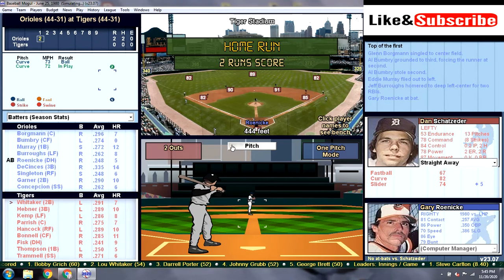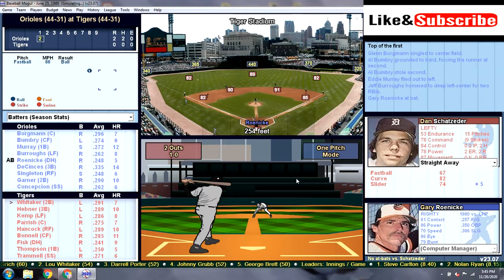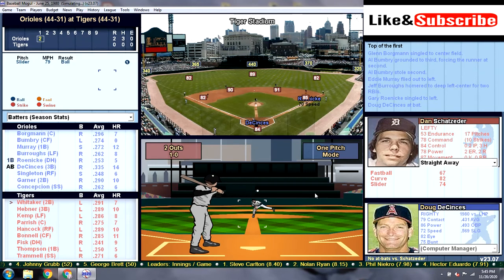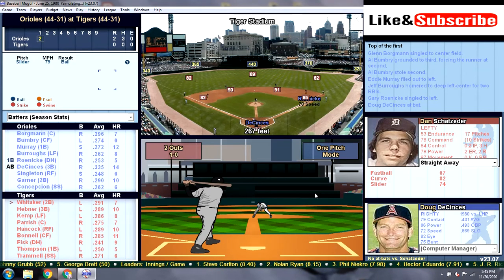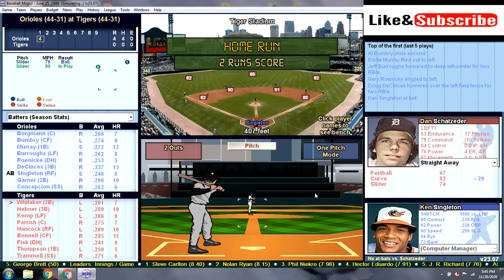And that's going to bring up the number 5 hitter, Gary Renicky, who's going to get a base hit to left. So this is a primarily righty lineup against Schatzeder. I can see that they've got some of their backups in to get more righties and get some of that advantage as Doug DeCinces hits a 2-run home run in the left field. So we really needed a good start from Schatzeder, and we're finding ourselves 4 runs down.